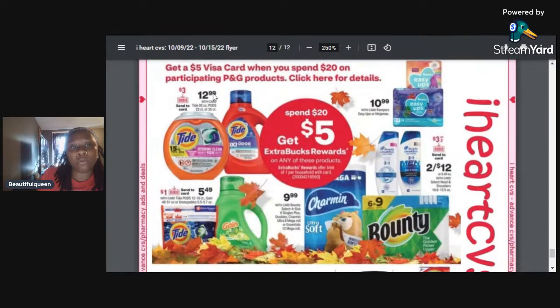And I'm trying to come up with some more scenarios so that we can stay over $20 and get our $10. That's what I'm trying to figure out. I did a scenario for the $5.49, okay, $10.99. That's still $21.98. They're gonna give us a $3 digital. That's still gonna bring us under $20. That's gonna be like $18 and some change.